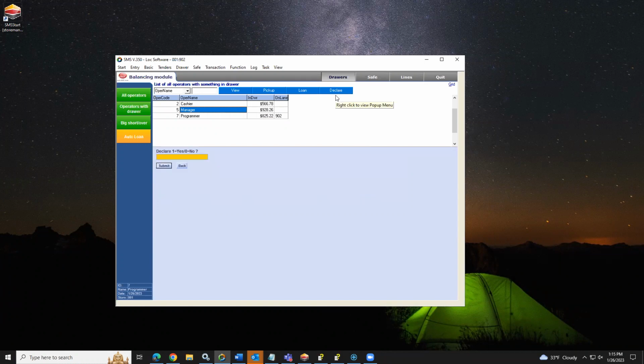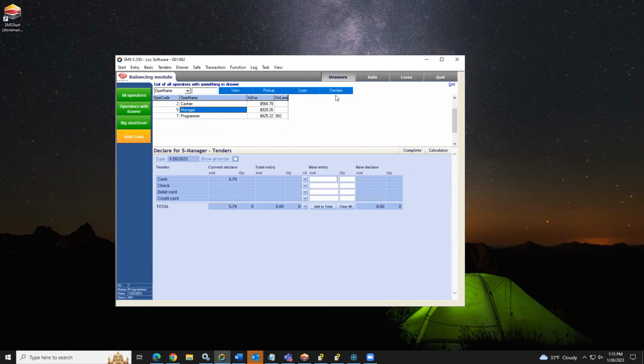You go into the declare. It's going to prompt you to make sure you want to declare. You do 1 enter, or if you hit the button on accident, you can do 0. And it's going to bring up one last time that tender screen. It's giving one last chance to make sure that everything has been picked up. If everything has been picked up and the cashier is exactly balanced, there won't be anything in the current declare. If they are off, so they were $5.79, that's showing in here.